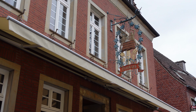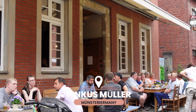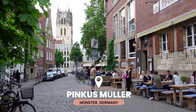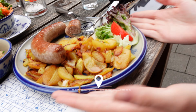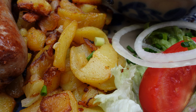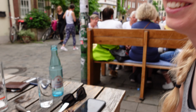Of course, we had to stop and get a traditional Westphalian dinner. The Pinkus brewery has been open since 1866. And I got the Landbratwurst. This is sauerkraut, right? Yes. Bratkartoffeln. Nope. Ja, doch. Bratkartoffeln. Fried potatoes. Okay.